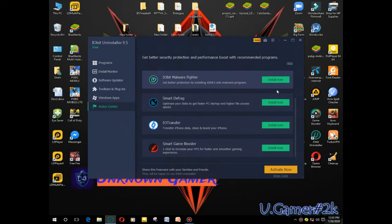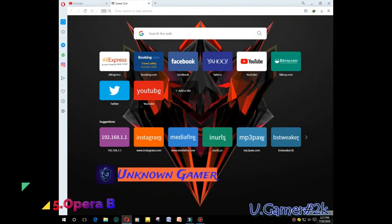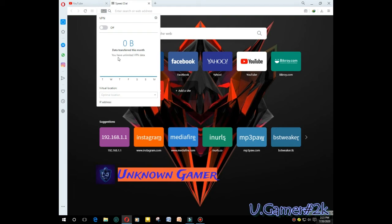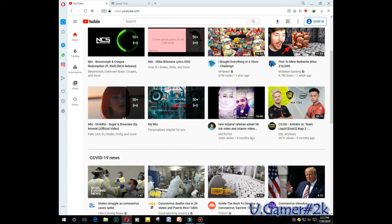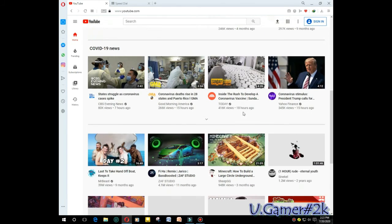I also use this software, Opera browser. Opera browser is a free and popular browser. By this browser you can easily use VPN while browsing. You can also browse any website by this browser. This browser runs smoothly even on low-end PCs. I recommend you to install this browser on your low-end PC, high-end PC, and mid-range PC.